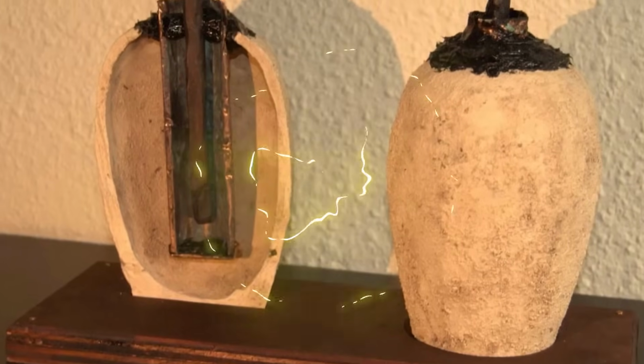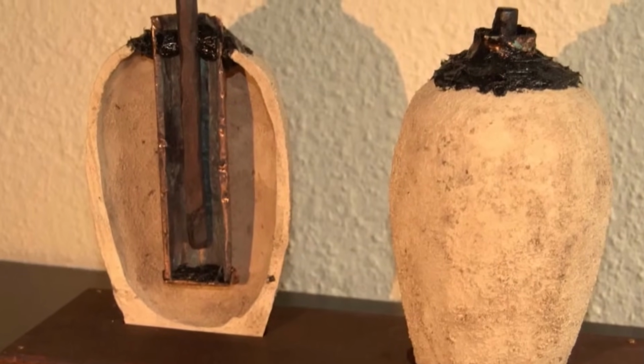The battery consists of a clay jar, a copper cylinder, and an iron rod, all of which were found together in what is now modern day Iraq. It's believed that the device was used to generate an electric current by filling the jar with an acidic liquid like vinegar or wine. I sound like Bill Nye the Science Guy right now, but then they would insert copper and iron components after, and then they would make electricity. I don't know, Tony Stark would make this. It's crazy.